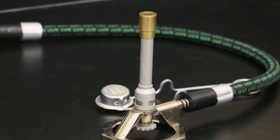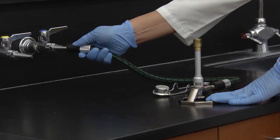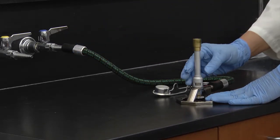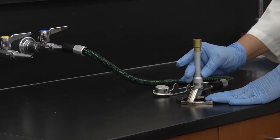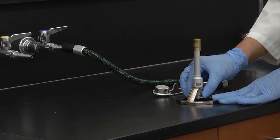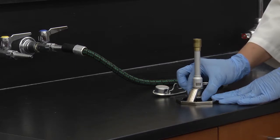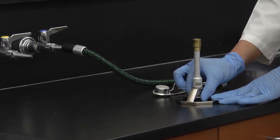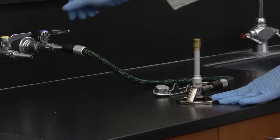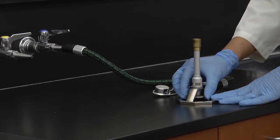Once your Bunsen burner is assembled and attached to the main gas supply, it must be adjusted to assure a safe lighting experience. Turn the barrel clockwise to close the air hole and then back counterclockwise to open it slightly. Then adjust the gas needle valve by turning it counterclockwise to completely close the valve before turning on the main gas supply. Turn on the main gas supply by positioning the handle parallel with the gas valve and supply line. Open the gas needle valve slightly until you hear a low hissing sound.